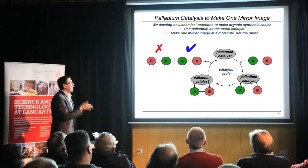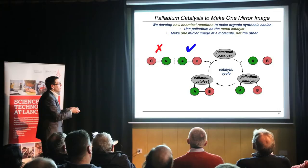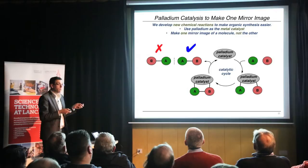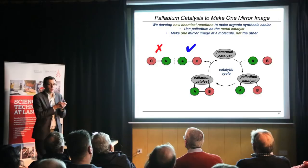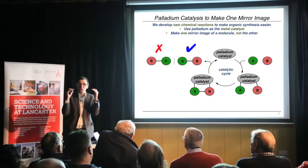And again, the two building blocks, A and B, bind to the catalyst like this. They get activated, which then allows a chemical bond to form between A and B, and that gets released as the product. Under normal conditions, you would also be making a mirror image of that molecule, of the bound molecule, as shown here. So this is the mirror plane. But we are able to generate only this mirror image of the molecule and not that one. This is to do with the structure of this palladium catalyst, and you can fine-tune it in certain ways in order to control which of the two mirror images you are making.